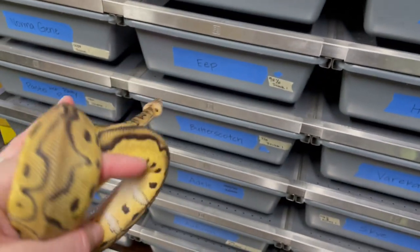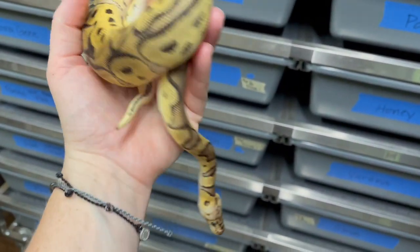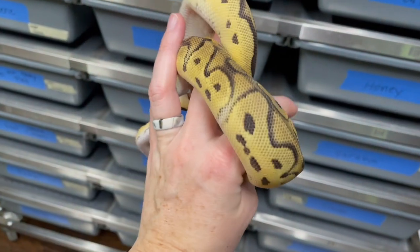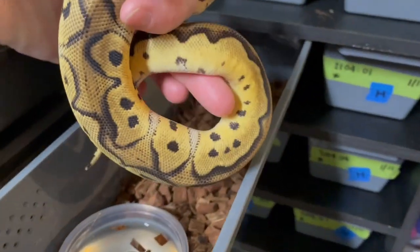So, can't wait to see what she does in the future. We have no idea what we're pairing with these girls. We just know they're beautiful, and these are our Holbecks. All right, let's see what else we got.